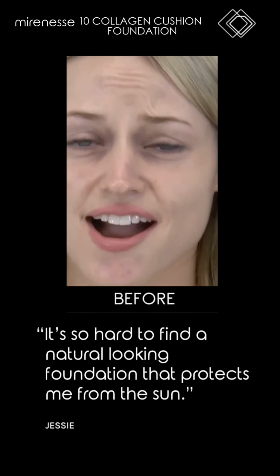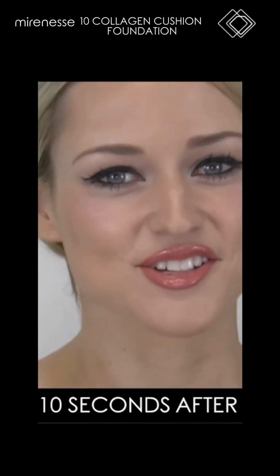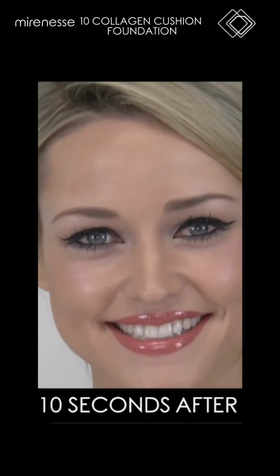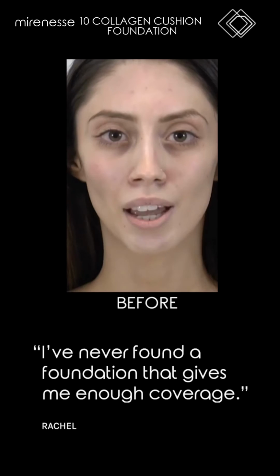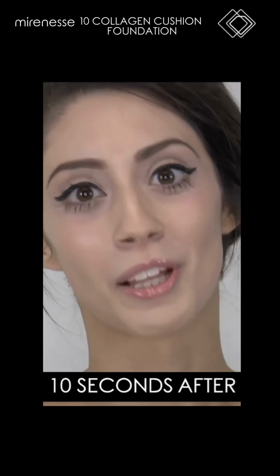I find it so hard to find a natural looking foundation that protects me from the sun. And I feel so natural during the day and so glamorous at night. Thank you, Mirenesse. I want a foundation that soothes and moisturizes my redness. My skin looks dewy and my redness is covered. I'm in love with my tan. I've never found a foundation that gives me enough coverage. Finally found my coverage. I feel amazing.